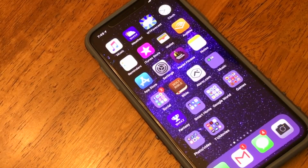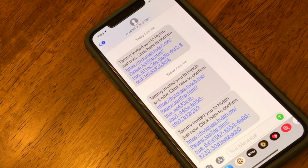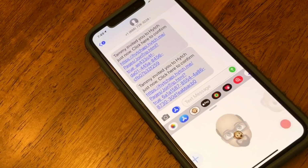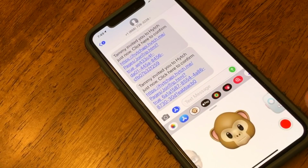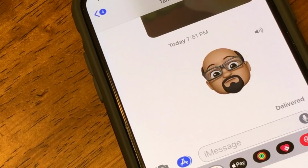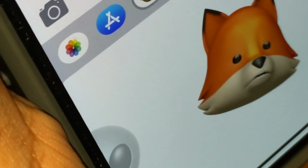So everybody wants to know about Animojis. Animojis, they're okay, but they're only available in the message center. See this monkey right here, this monkey button, like a head of a monkey? That's where your Animojis are. I've done one on me, and I can be talking like this. You have to look straight into the phone to get your eyes just right, and then hold down the red button for recording. Check 1, 2.